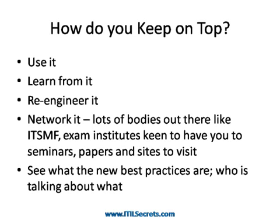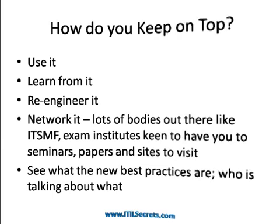So how do you keep on top? You keep on top by using it, learning from it, re-engineering it, and then networking, talking to people about this stuff. There are lots of bodies out there like ITSMF, like the exam institutes, who are always looking for people to come to their seminars, to do the additional reading, to look on websites and blogs and that kind of thing. That's how. Keep ahead of your game by going to see what the new good practices are all about. Who's talking about what? What's the current buzz?